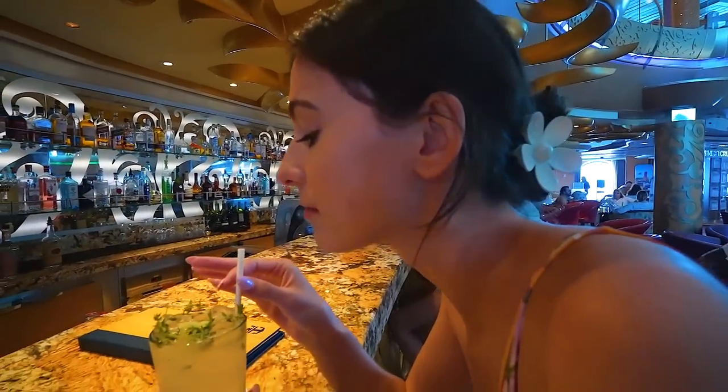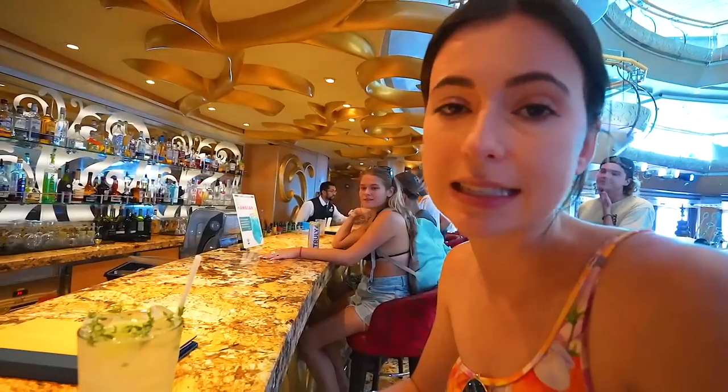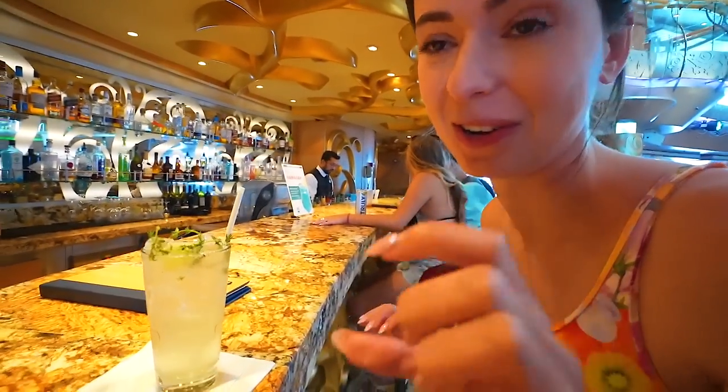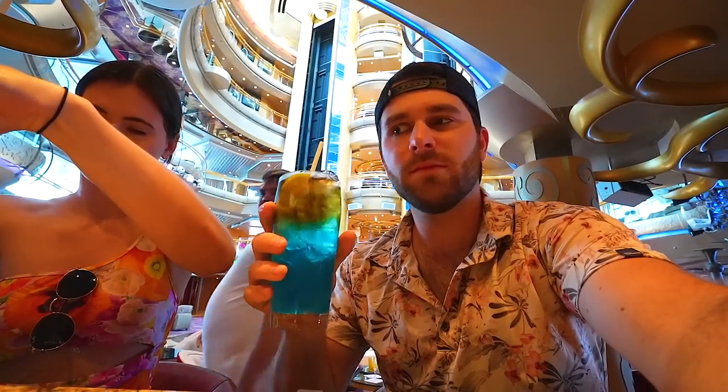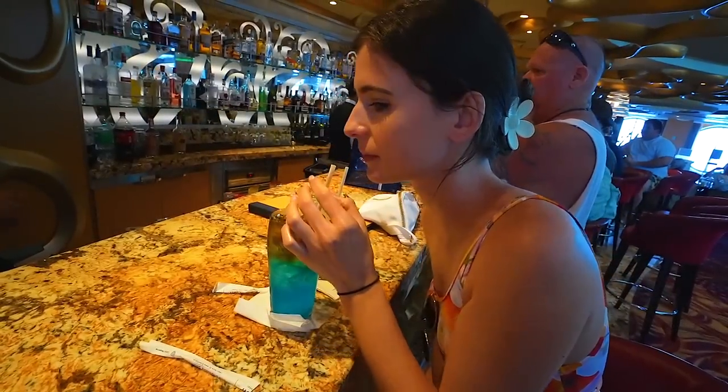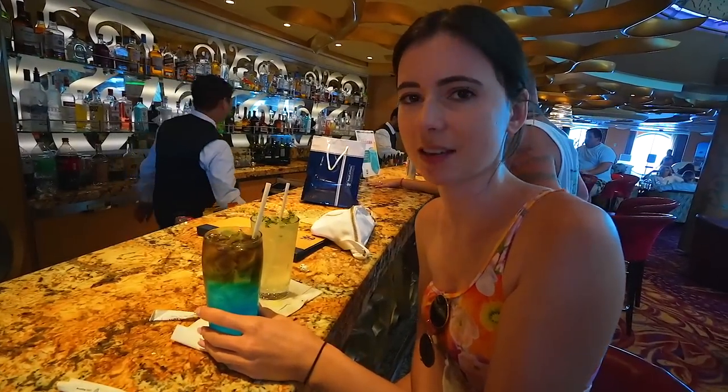How is it? It's not nearly as strong as that's gonna be. Yeah, it's good. I could chug this. You want me to chug it? No, please don't. A little bit strong for a chugger. Honestly, it's actually a really good Blue Long Island. The last one I think I had was on Disney and I wanted to throw it overboard. Tastes like college. This worked out.